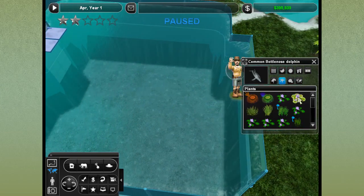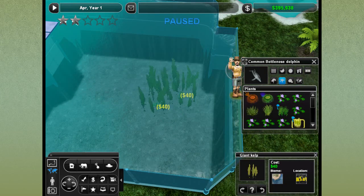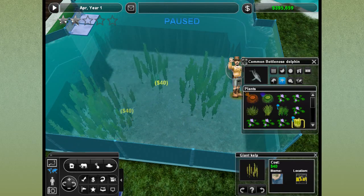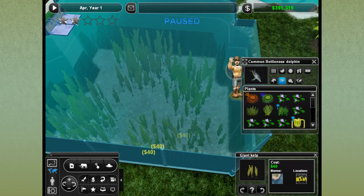Maybe not for her, because for her I really want her to have more room to swim than anything. So let's get some giant kelp in here, intern. There we go. Not too many rocks or anything either, maybe a few.